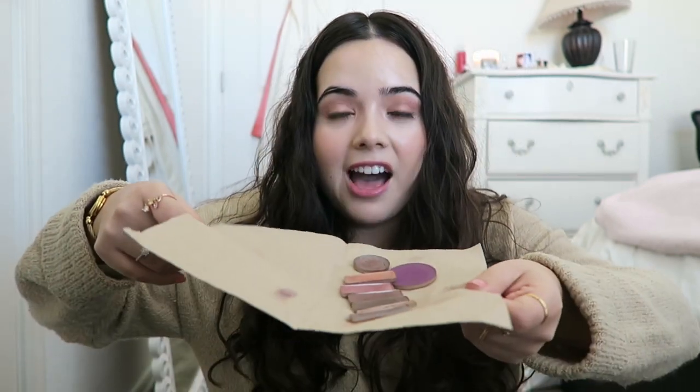I do have them in this little napkin because I am planning on giving these to my mom if she wants them. I will probably order a little magnetic quad for her to put them in, since I only have the one that I use and have a lot of palettes in.